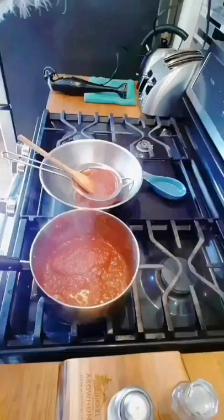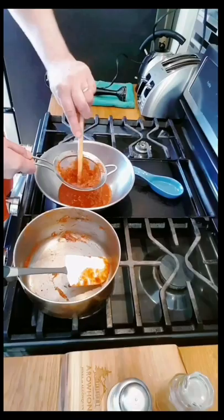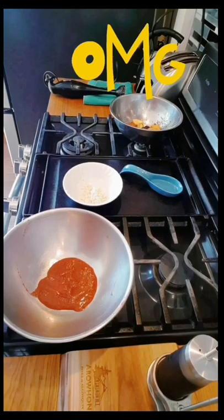Straining the plum sauce now. It looks good. It certainly smells good. Okay, now we should have a taste of our plum sauce. Oh my god, that's good.